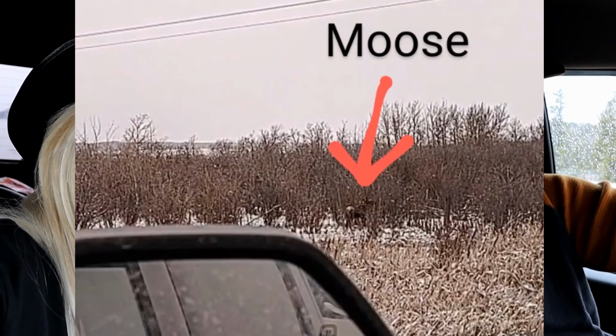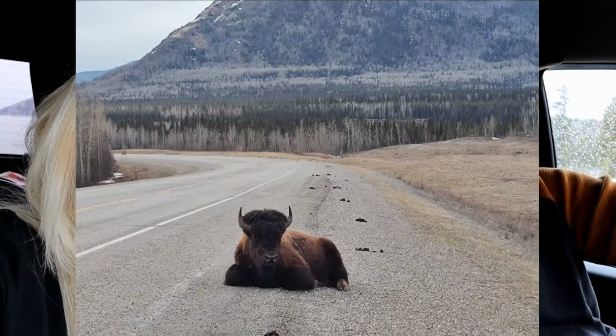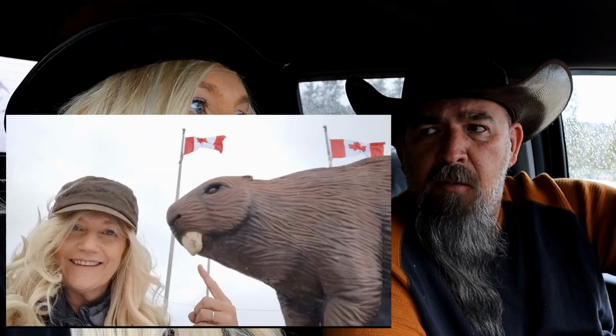Yesterday we saw moose, we saw bears, we saw buffalo. Lots of bison. Did we see the big beaver yesterday? No, that was the day before. All right, so we didn't see any big beavers yet. We are starting the day here at the Yukon border. We don't know where we're going to make it today.